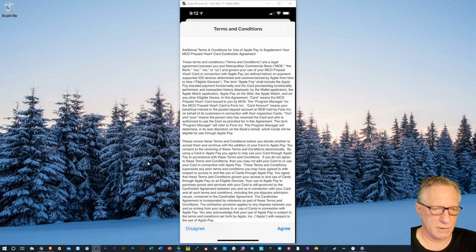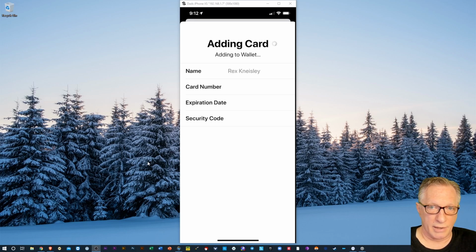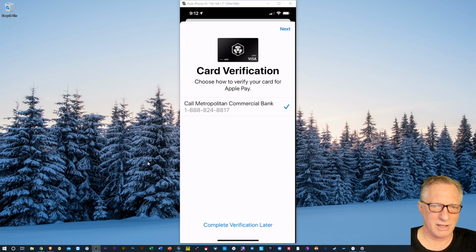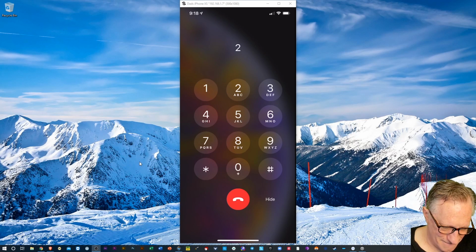And here we go. All right, I'm going to agree to these terms. And there we go. So it's kind of doing the blur for me because normally on my videos I have to go through and blur my card numbers and all that stuff, right? All right, now in this case I need to verify my card. I'm going to need to call the bank that's associated with this card. So I'm just going to give them a call real quick and complete this transaction.